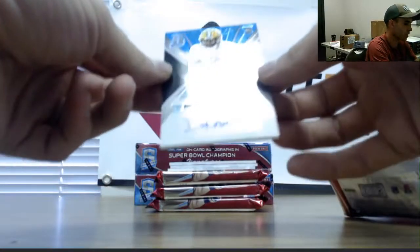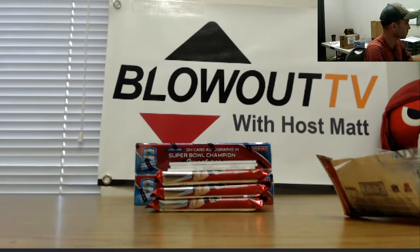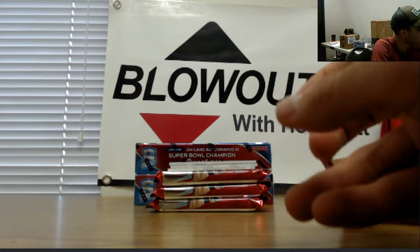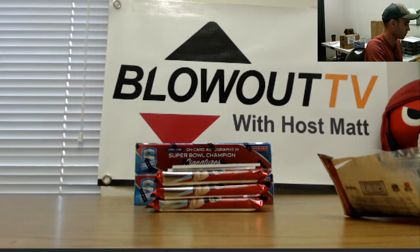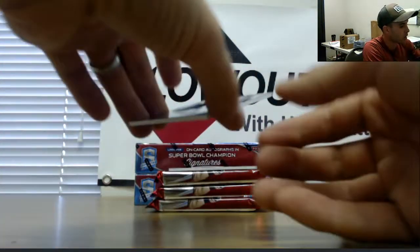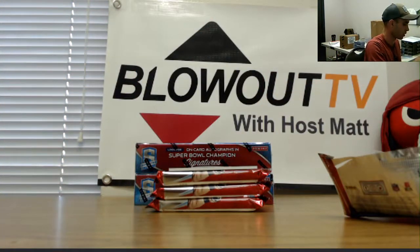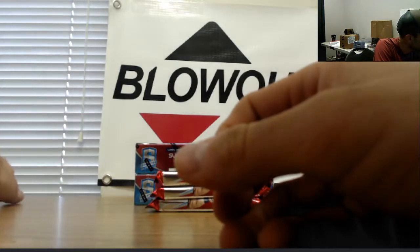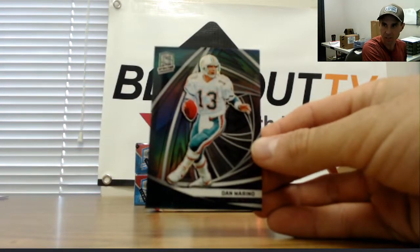Green Bay Packers, rookie signature, Dexter Williams, number 299. The Saints, jersey of Drew Brees. Need to get him back ASAP. Number 299. Patriots jersey, Sony Michel. Had a pretty nice game in their scrimmage against the JV football team from North Dakota. Number 299. And Dan Marino, number 299. Dolphins. There's that JV team I was telling you about.